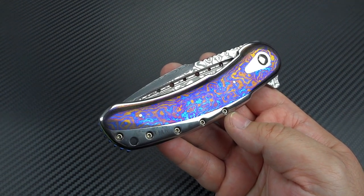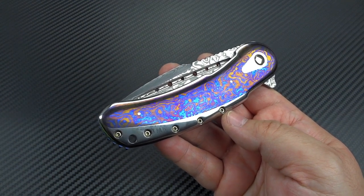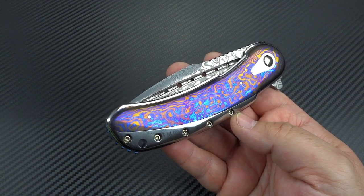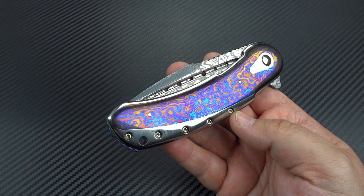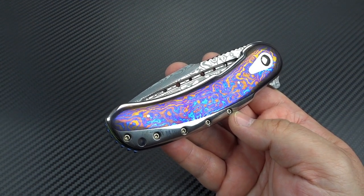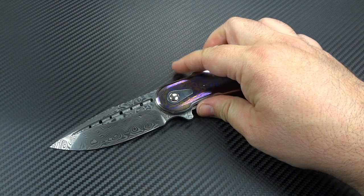I've had mine since October of 2012. It is still one of my personal favorite knives ever. It's going to be given to one of my sons. When I'm dead, this stuff's got to go somewhere. It'll never be sold. It'll never be traded. It's going to be an heirloom quality piece. Heirloom level piece, I should say.